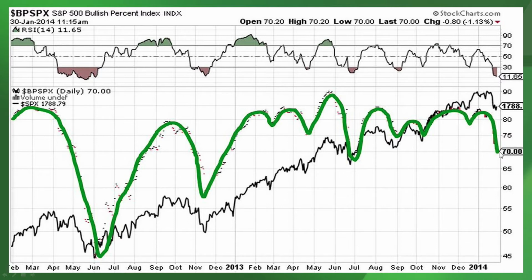We want to see which way this thing goes, and if the S&P still rises here and we go up to 1800 or 1810, but the bullish percent index is still fighting to stay above 70, then I think we're due for some more corrective action.